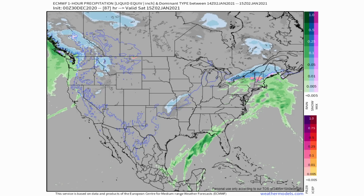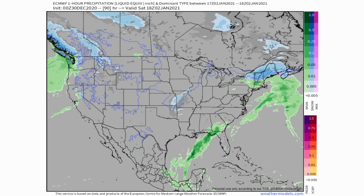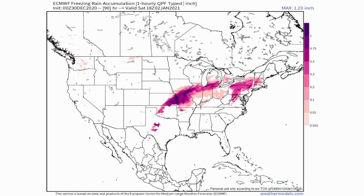Now portions of northern New England and northern upstate New York are into the brunt of that snow, where I think that ice actually really starts to cut off as we get to probably late morning or early afternoon on Saturday, where it's going to become mainly a rain to snow event, not really a rain to ice to snow event anymore after that.